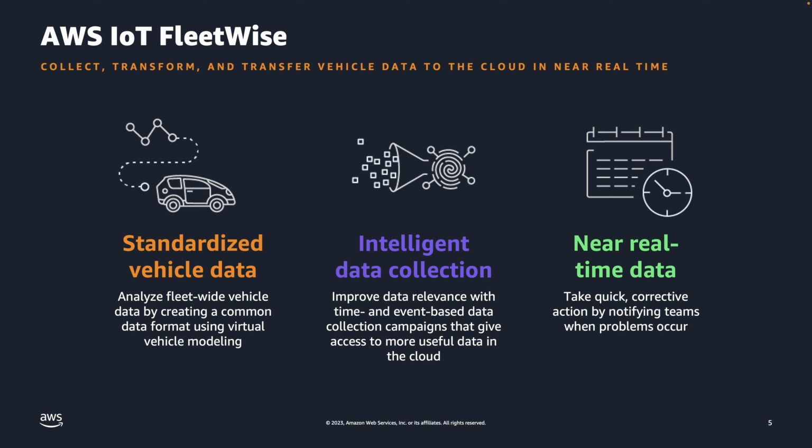Improve data relevance with intelligent data collection. Use intelligent data collection to transfer only high-value data signals to the cloud. This helps keep costs low and gives access to more useful data. With AWS IoT FleetWise, automakers can reduce the amount of data transferred to the cloud from each vehicle while not losing any signal quality. Within the AWS Management Console, automakers select which data to transfer, such as data from safety equipment or any other data generated by the vehicle's sensors.